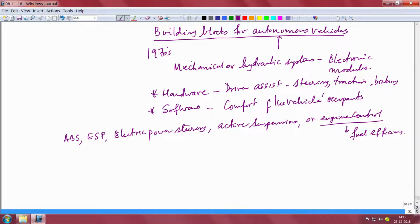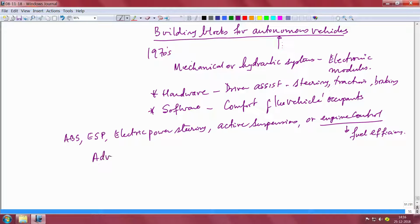The highest level is indeed the fully autonomous vehicle, with different gradations which allow you to bring in different levels of autonomy. When you say ADAS, you actually mean advanced driver assistance systems, which are basically systems that help the driver in the driving process.